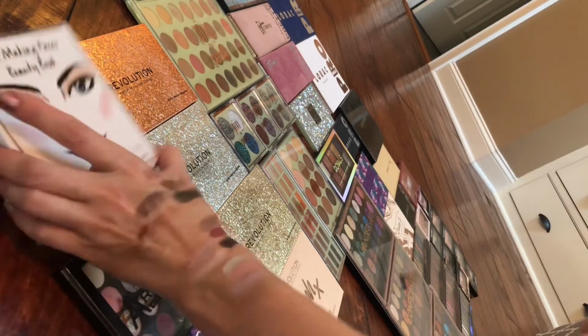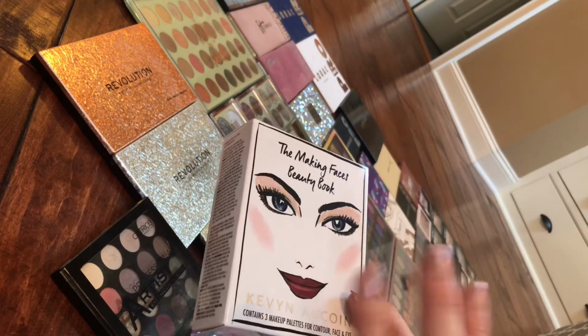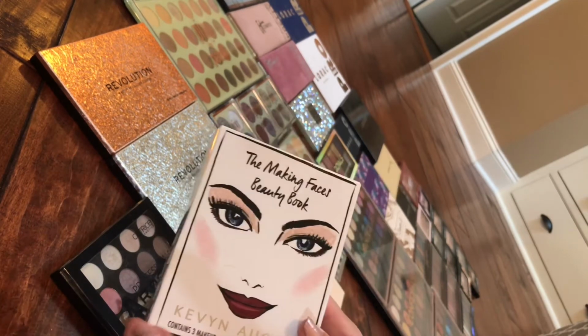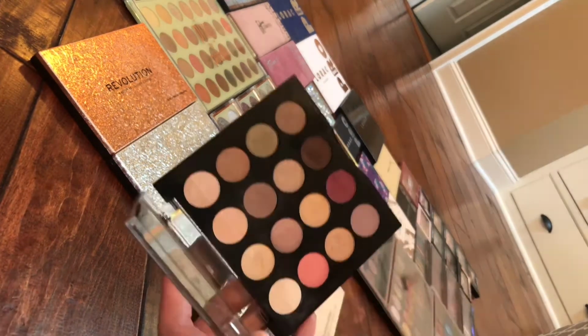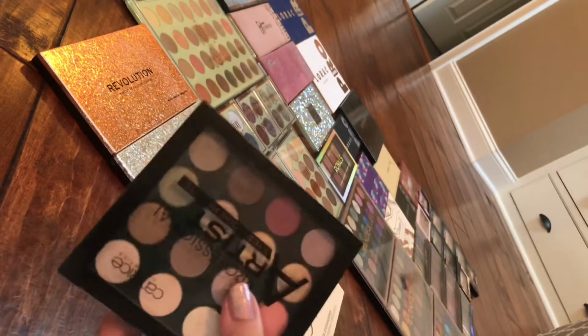All right, starting up here, Kevyn Aucoin Making Faces beauty book. This has contour, it has face, and it has eye. I'm definitely keeping this. This is a really good quality and a really good price for all that you're getting in here. Catrice Professional Artist Eyeshadow Palette. I don't remember it being horrible, but it's just not one that I reach for ever. So I'm gonna pass on this one.